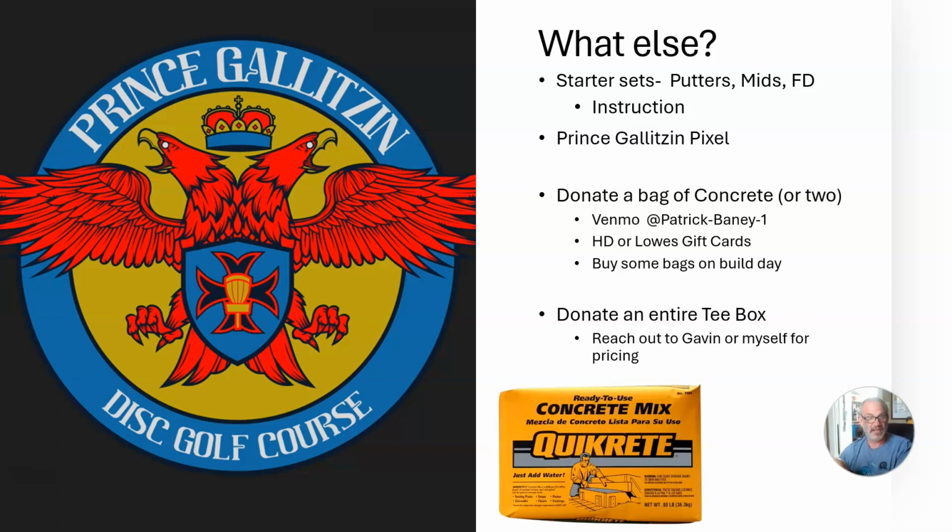If you'd like to do that, please reach out to Gavin Dively or reach out to myself about the pricing on that. If I had 16 more people say, hey, I want to build a tee box for my father or my girlfriend or whatever, that would be the ideal. But obviously it's a little bit expensive. It'll be a couple hundred dollars. So that's always an option, right?